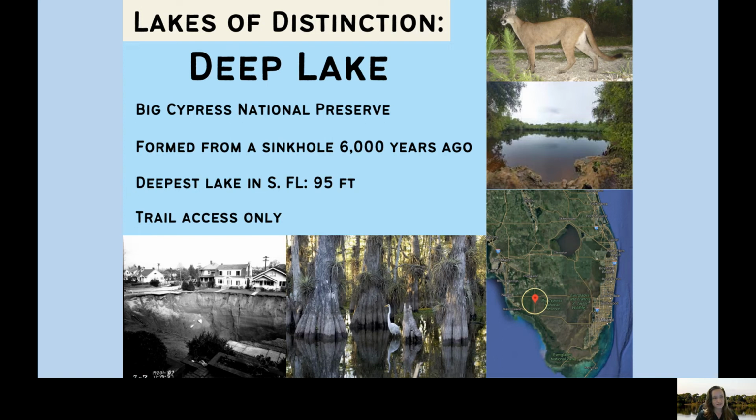It's actually down in the Big Cypress National Preserve, and you can only access it by trails, but I think it's really worth the trip if you're down for hiking down there. And it's surrounded by beautiful cypress trees. It's in an area where you might have the chance of seeing the Florida panther, which would just be really cool. I wouldn't suggest swimming in it. I don't suggest swimming in most lakes because of alligators, but you know, dipping your feet in it would probably be pretty good.